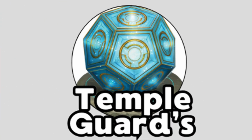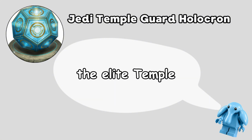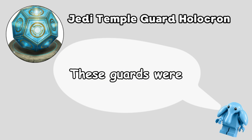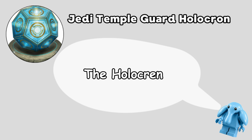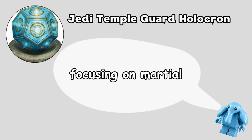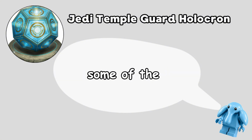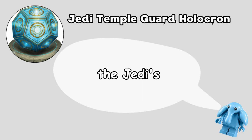Jedi Temple Guard Holocron. The Jedi Temple Guard Holocron is a rare and powerful artifact linked to the elite temple guards who protected the Jedi Temple on Coruscant. Unlike regular Jedi, these guards were trained in combat, diplomacy, and upholding the Order's laws. The holocron contains their teachings, focusing on martial discipline, ethics, and the art of defending the Jedi Code. It also holds some of the Temple's deepest secrets, including ways to defend the Jedi Order against threats like the Sith. After the fall of the Jedi Order, this holocron was lost, but it represents the Jedi's dedication to maintaining peace and order in the galaxy.